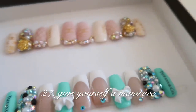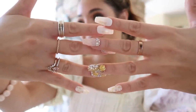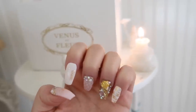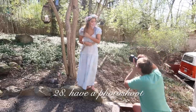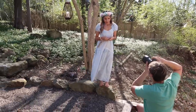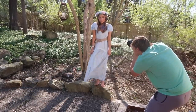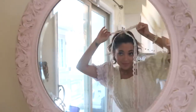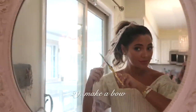Give yourself a manicure. Now, this doesn't mean you have to stick on nails like me, but I used Queen Custom Claws. You can totally just paint your nails and use some lotion and cuticle cream. It's spring, have a photo shoot. It's beautiful outside. Simply make yourself a bow.